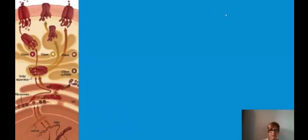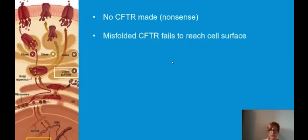We'll now look in a little more detail at how the different types of genetic mutations can impact the function and the presence within the cell of the CFTR protein.